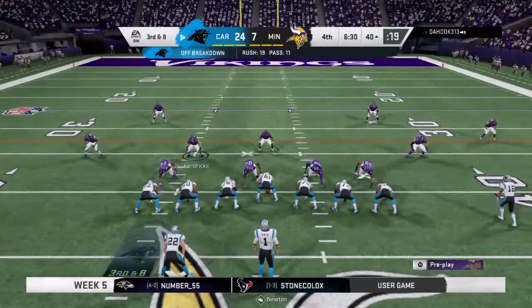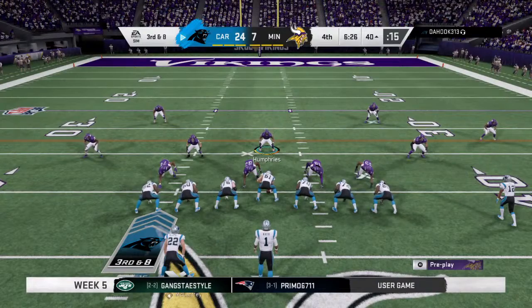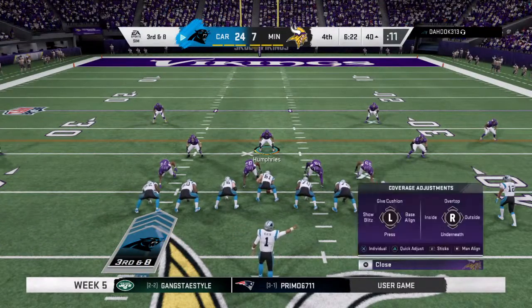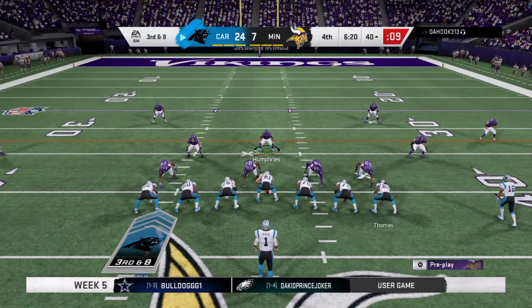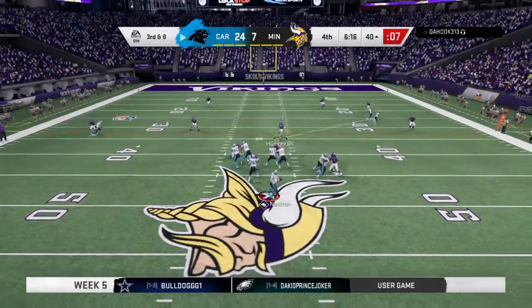57 to Mike. 57 to Mike. Hey, tight down, tight down. There you go. Express. Mike's 57. 57 is Mike. Out of the gun, Newton.